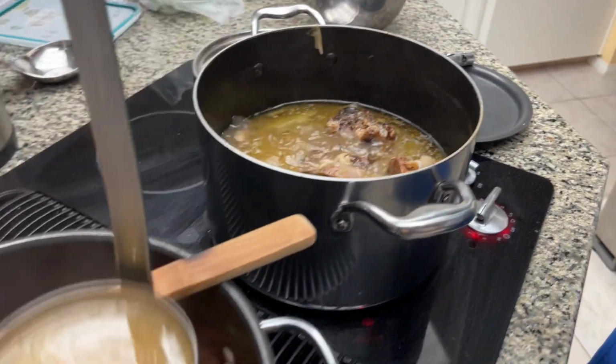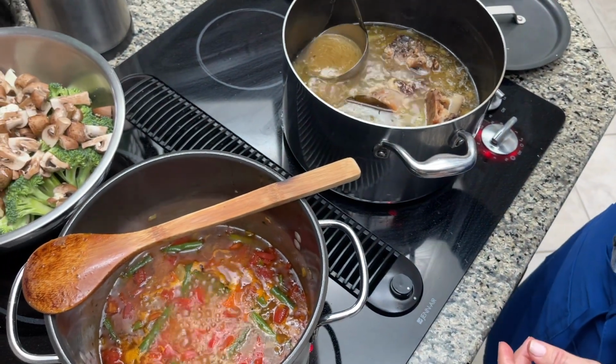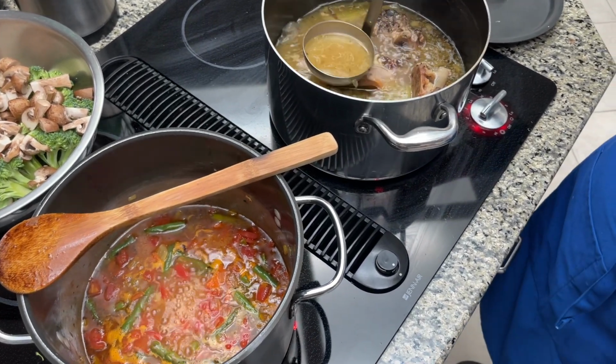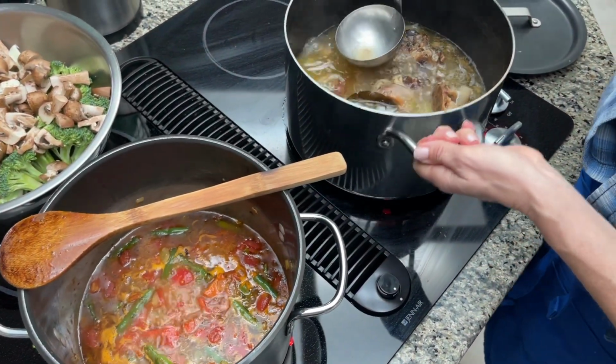When boiled for a long time, bones release traces of minerals like calcium, potassium, magnesium, and phosphorus. Bone marrow is full of healthy fats and good proteins, as well as vitamin A and vitamin K2. And let's not forget the collagen.